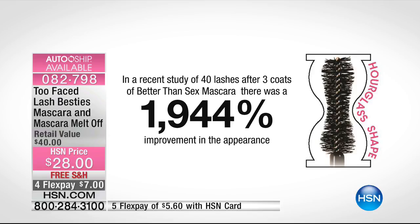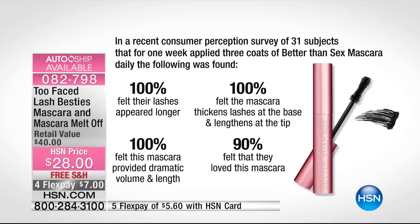This is an experience. It's funny because I walked in on one of the models tonight putting it on, and she had one eye done and one not, and she's like, there we are. And I said, oh my goodness, there you are. It just completely changes the look of your eyes. Wow. Your lashes are enhanced from the base to the tip.